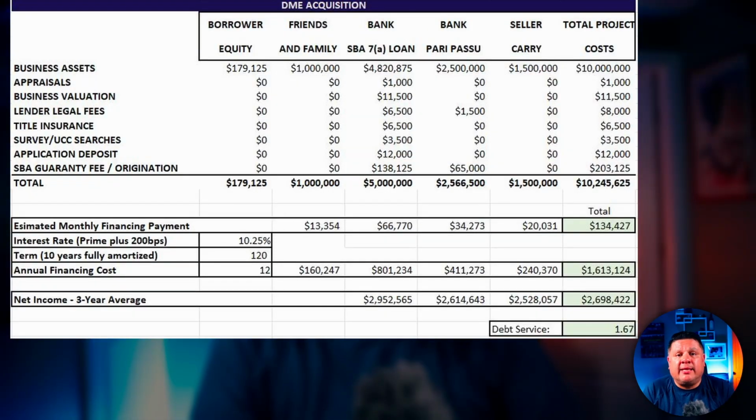Now, last is the seller carry. That's a $1.5 million contribution. This is where the seller is providing financing to the buyer. And it's not just about easing the financial burden. By having skin in the game post-sale, the seller becomes an implicit advocate for the business's continued success, right? They're going to stay involved for a number of months, making introductions to customers, to the insurance companies who are offering the contract.